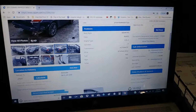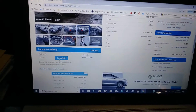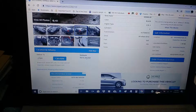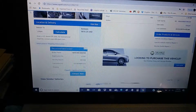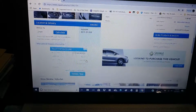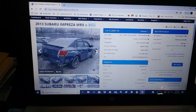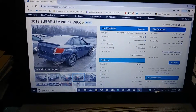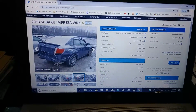And then also you have the option of having the car shipped to you, and it shows you the estimated cost of having it shipped to you. And then you got other sites like Auto Bidmaster, which you can hire a broker. Some states require a broker, which means you can't buy in that state unless you pay somebody who has a dealer's license to actually buy the vehicle for you.